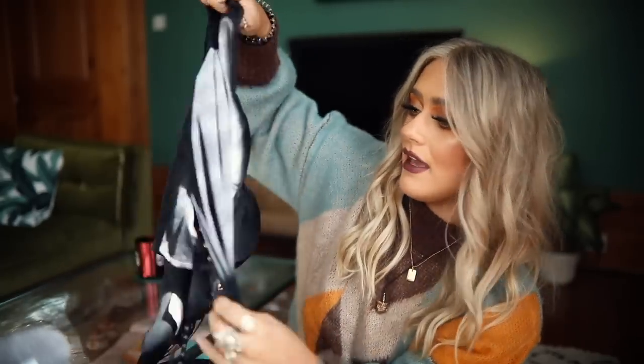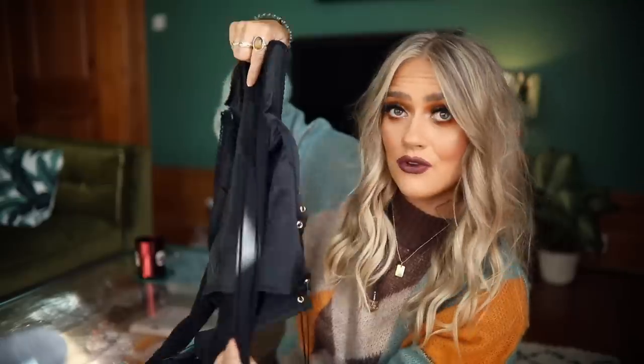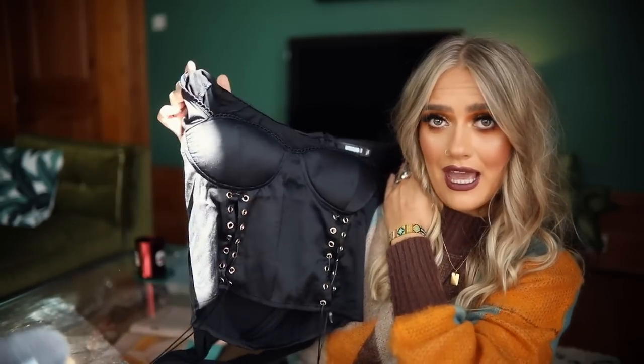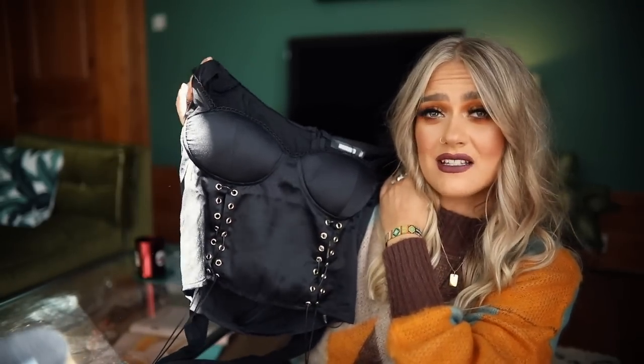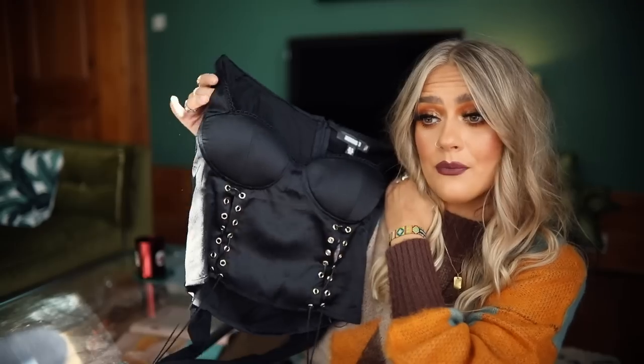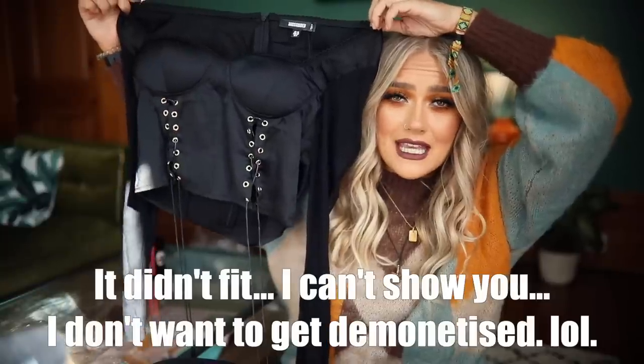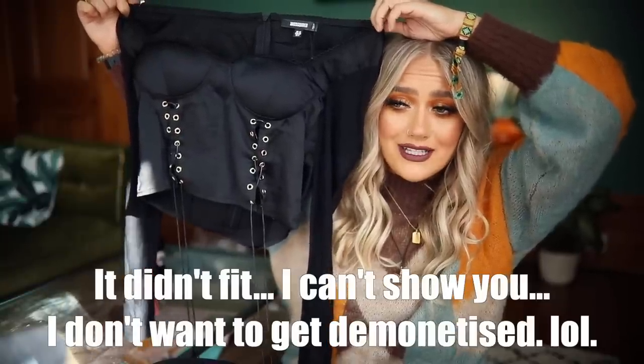So the whole back is sheer, as well as the sleeves. It's long sleeved. I thought this would be super sexy for clubbing in the UK with just like a pair of jeans and some like black heels. Just keep it really simple and let the top do all the talking. So it's either gonna look amazing or it's gonna look real bad.